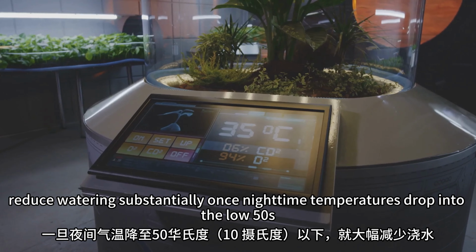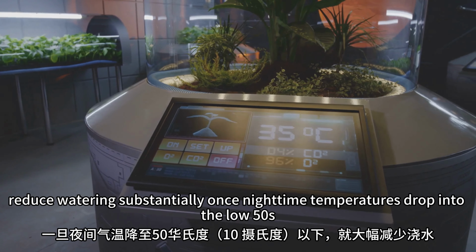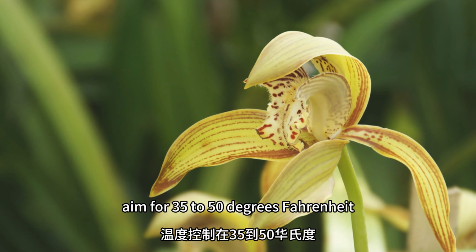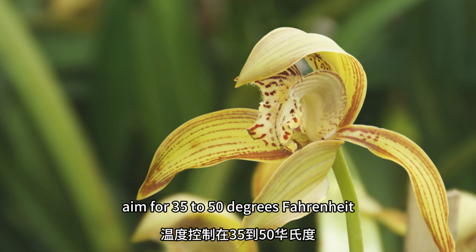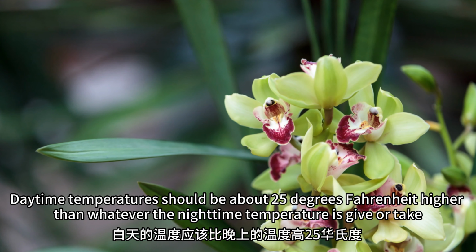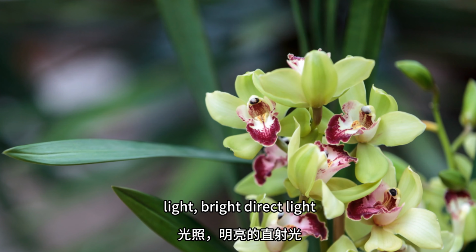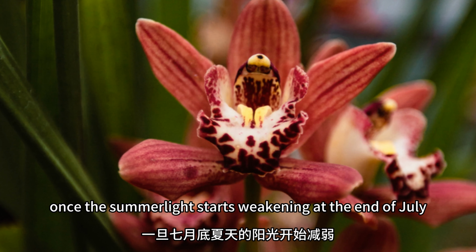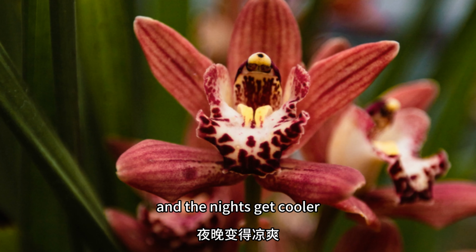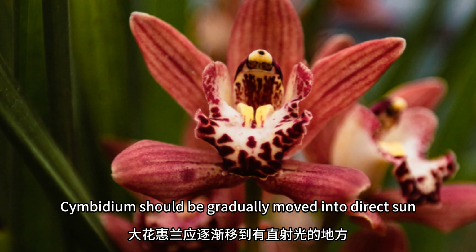Watering: reduce watering substantially once nighttime temperatures drop into the low 50s. Cool nights are a must. Aim for 35 to 50 degrees Fahrenheit. Daytime temperatures should be about 25 degrees Fahrenheit higher than whatever the nighttime temperature is, give or take. Light: bright, direct light. Once the summer light starts weakening at the end of July and the nights get cooler, Cymbidium should be gradually moved into direct sun.